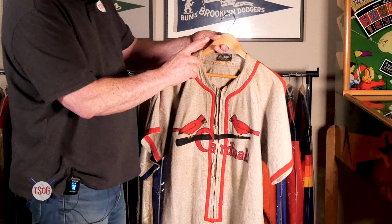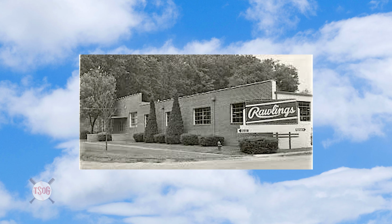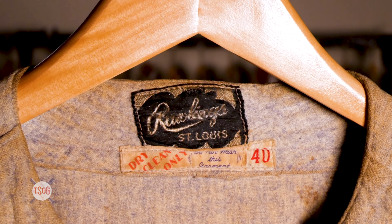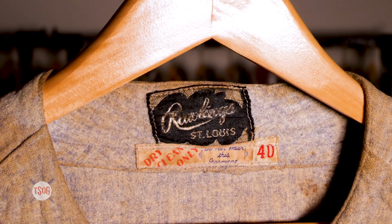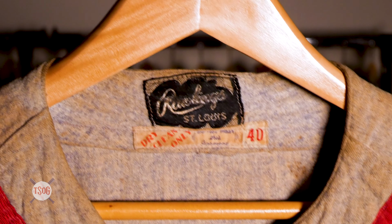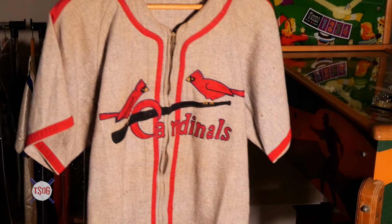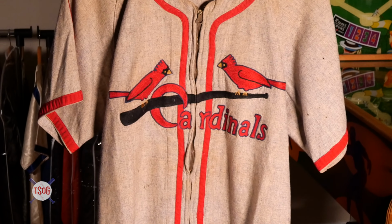You'll see the manufacturer is Rawlings, of course, because they were based in St. Louis. Very famous sporting goods manufacturer out of St. Louis. Always made the Cardinals jerseys year in and year out. Dry clean only. Honey, have you seen my jersey? You put it in the wash? That might shrink a little bit if you throw it in the dryer. It's a zipper front, really thick zipper on this one. Heavy duty, everything. It'd have to be. There's nothing lightweight about this jersey.